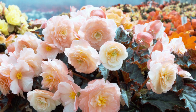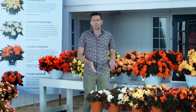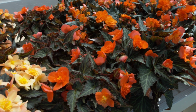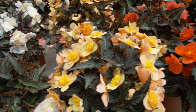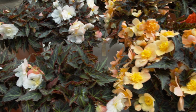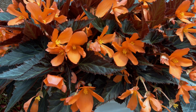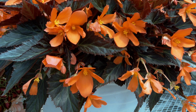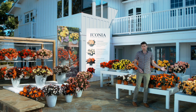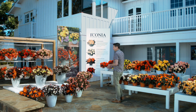Our newest series to the Iconia line is Iconia Bacio. Bacio means little kiss, and that's really what these are compared to the Portofinos. They're just naturally more compact versions, still with that dark, beautiful foliage, bright flower colors, but on smaller, more compact plants that are ideal for smaller containers, smaller hanging basket combinations, or as you can see here, for a premium quart program.